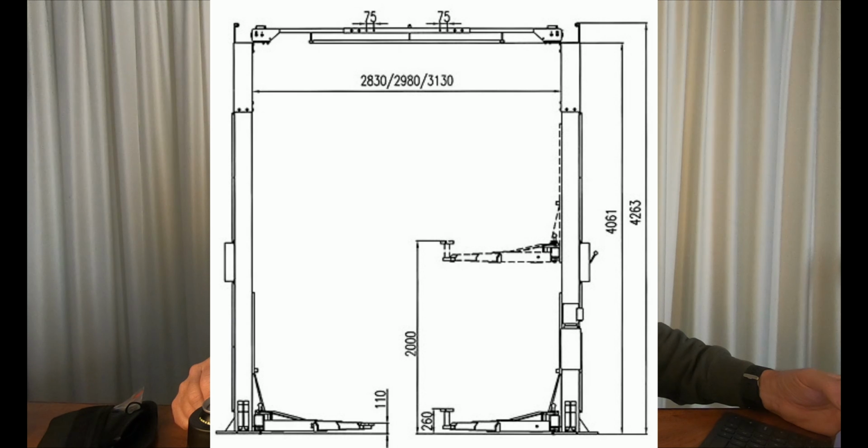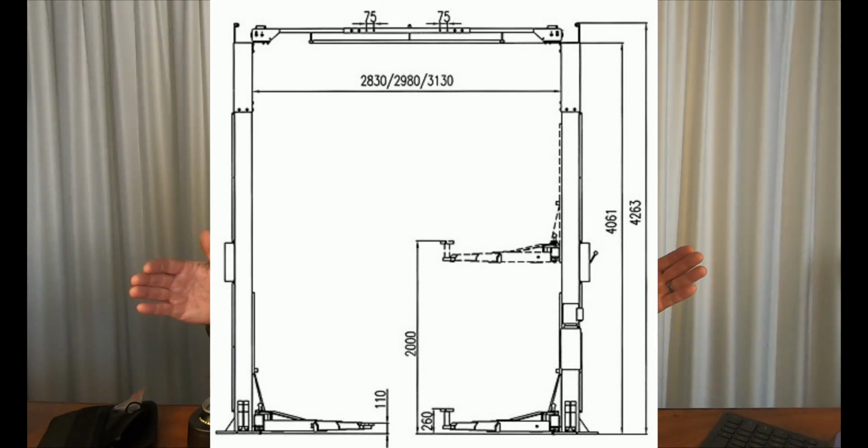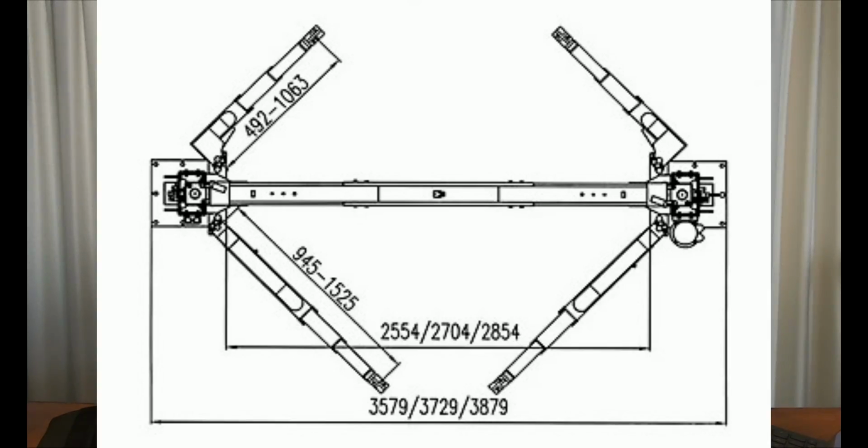I'll put up a picture of the dimensions in front of me whilst I talk about it. It is a total height of 4.263 meters, and you can actually adjust the width of the posts. I went for the widest position purely because the Land Cruiser is a very wide vehicle, probably not compared to your Yank vehicles, you Americans, but I went for the widest, which is 3.879 meters, but you can have it as narrow as 3.579. It has three positions: 3.579, 3.729, and 3.879.